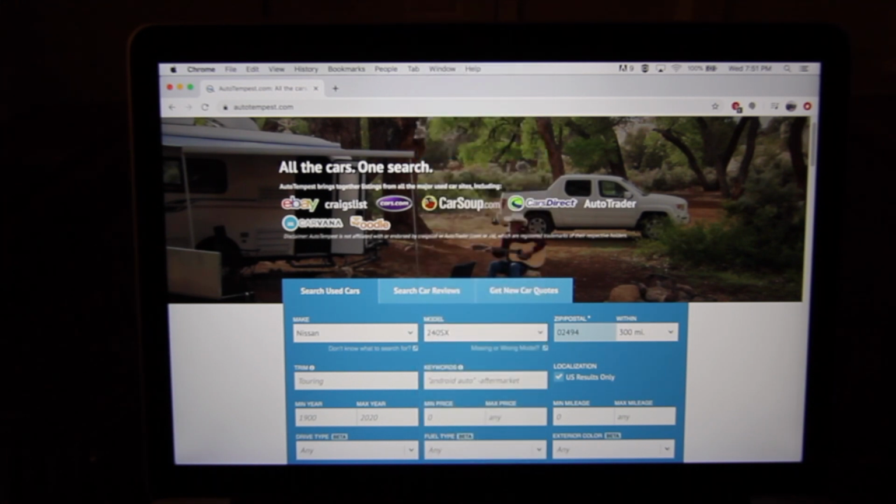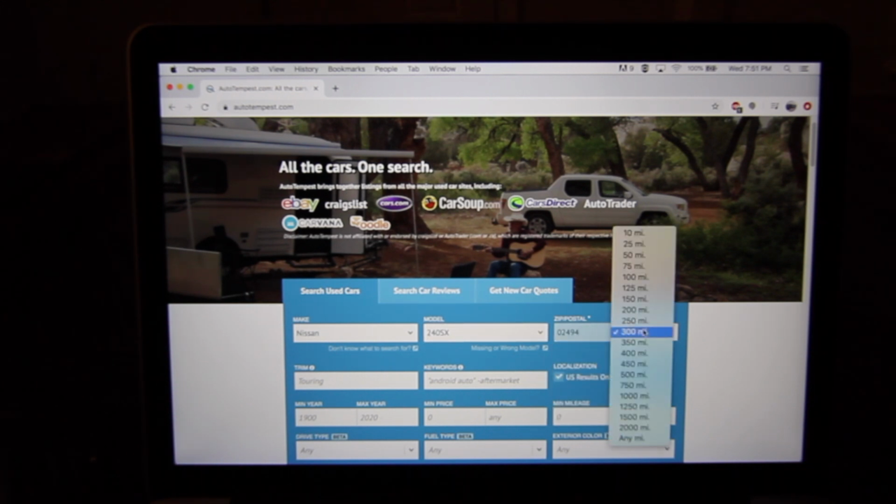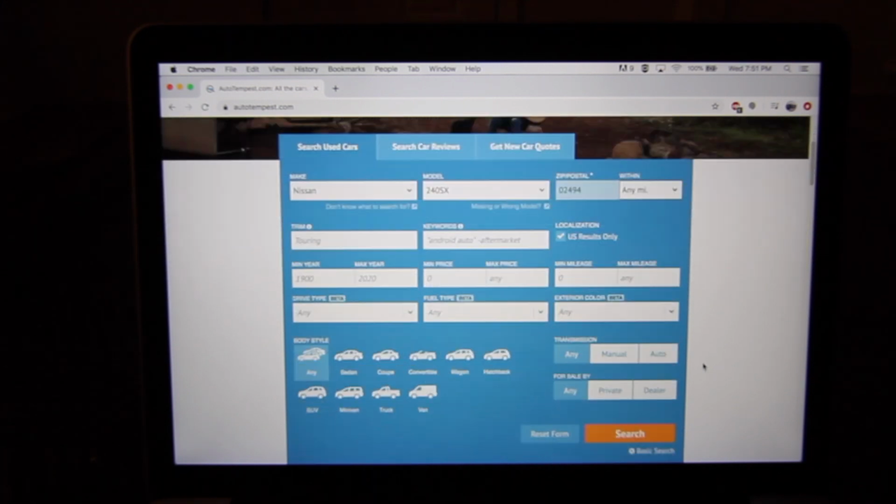So here's 240SX, gonna put in my zip, and then depending on if you want to find a car close to home, you can put 10 miles, or you can go anywhere up to any mileage. So that'll be anywhere in the US, or if you click off this, I believe it will also include results from Canada. So if you're not in the United States and you're watching this, I don't know if this will be very helpful for you, but if you want to keep watching along, go ahead.